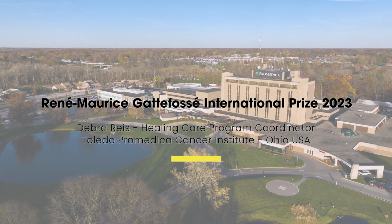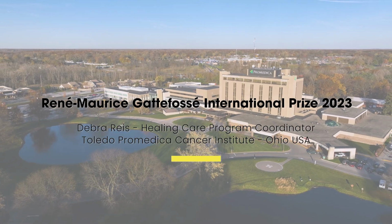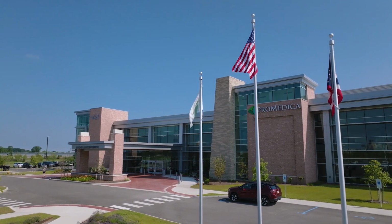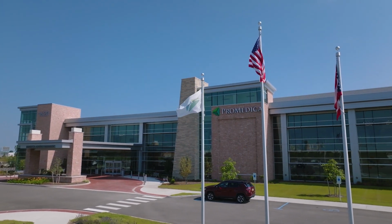I became an aromatherapist almost 20 years ago, and brought it into the healing care program, which is part of the ProMedica Cancer Institute. We use aromatherapy as part of our overall healing care program, and we've been doing that since about 2016. We're very fortunate that we can use aromatherapy in a couple different ways.